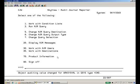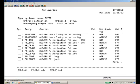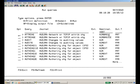Then we did some modifications to the queries. When we ship the product, we have some destinations, or really they're just groupings of commands, and we do that so that you can easily run multiple reports at a time, and also to give you an idea of the reports that we want you to start with. So we have some basic groupings. If you do nothing else, run these basic groupings.